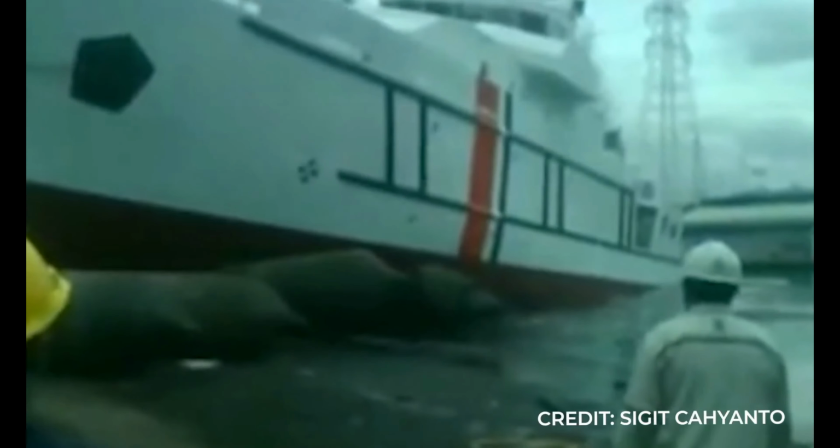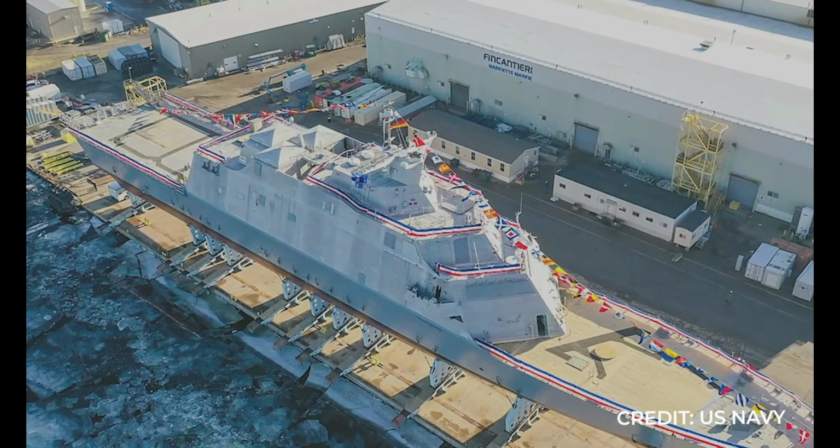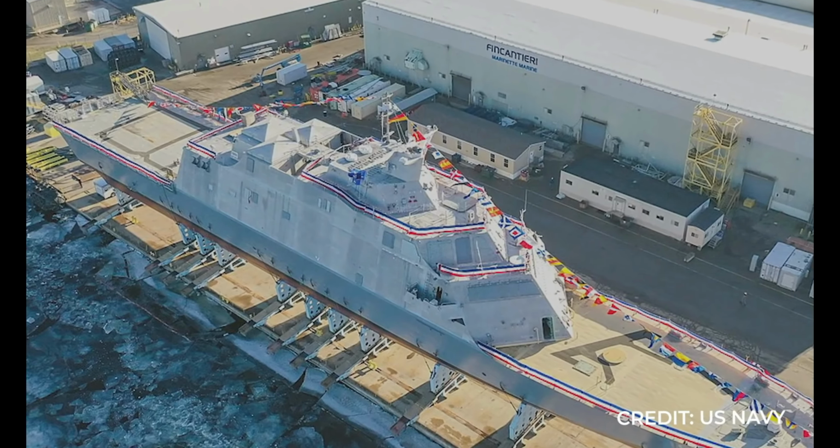Sometimes, though, things go a little sideways, and workers are forced to watch helplessly as their grand moment is thrown into shambles by the destruction of their new ship. Here are 5 amazing ship launches that were caught on camera.